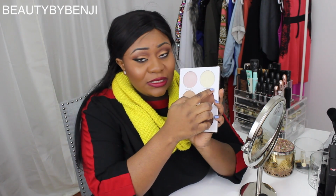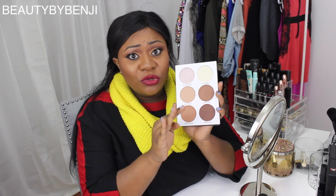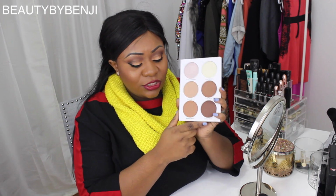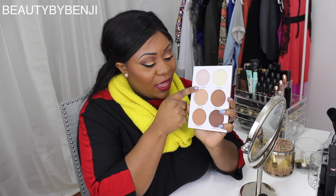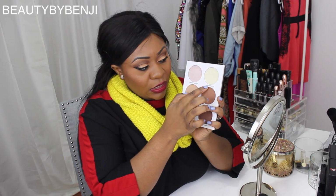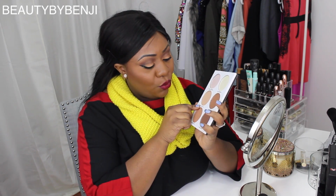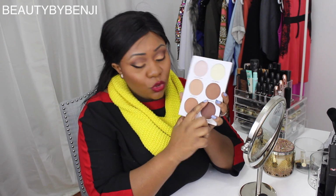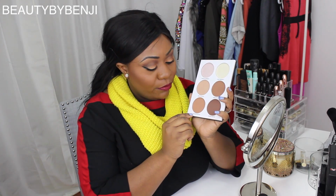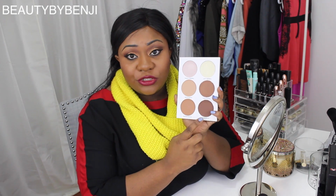I will tell you guys, this light color up here is an exact dupe for NARS Albatross. So similar to NARS Albatross. So I'm going to run down the colors with you guys and tell you what their names are. We have Radiance Highlighter up here. Luster Highlighter. Warm Bronzer or Warmth Bronzer, Golden Bronzer, Bombshell Bronzer, and then Goddess Bronzer. Goddess Bronzer being the darkest.